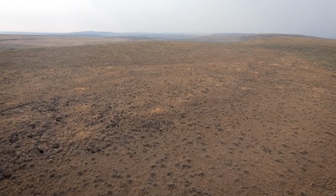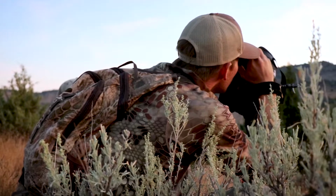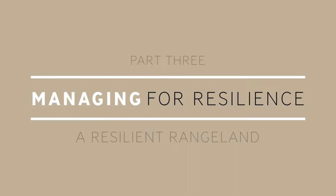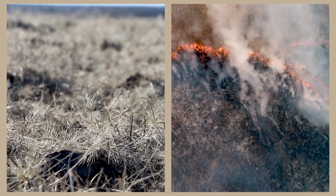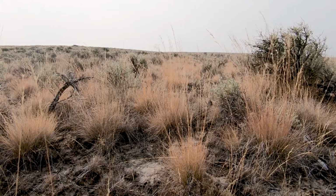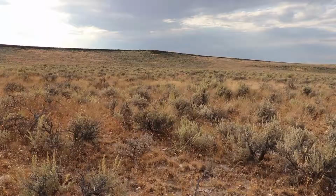A resilient rangeland provides pristine, open spaces, habitat for wildlife, recreational opportunities, and livelihoods for families. The research has been clear. Invasive annual grasses and their role interacting with megafires are devastating to rangelands. We know that a resilient rangeland with deep-rooted perennial bunch grasses and healthy, diverse plant communities is one of the best defenses against this invasion.